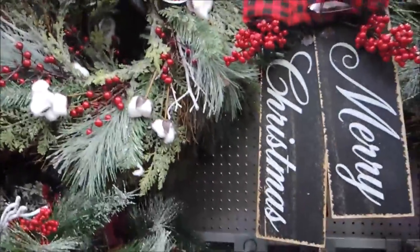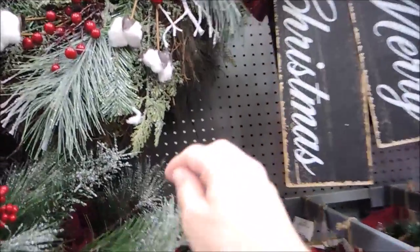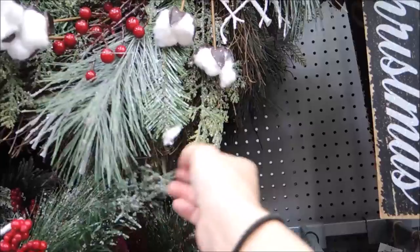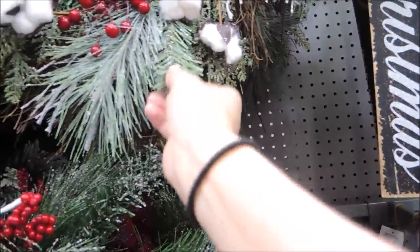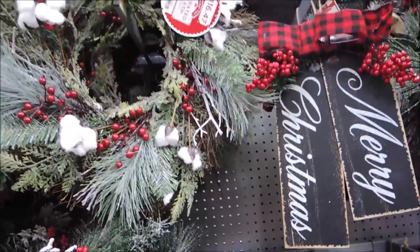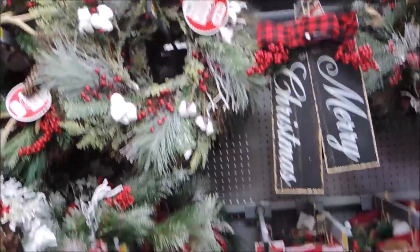Oh, this is so cute. This one's $16.74, and I love that it has the cotton stems and different types of Christmas tree branches. I really like this one. This is one of my favorite wreaths. And this one's $16.47.